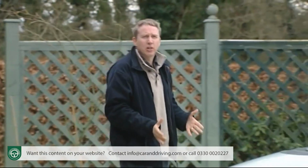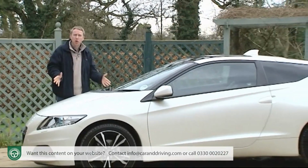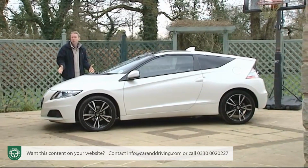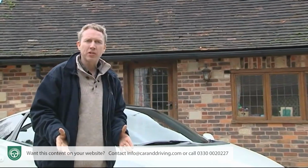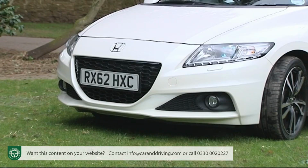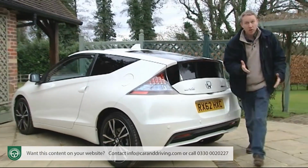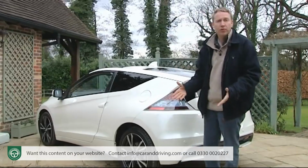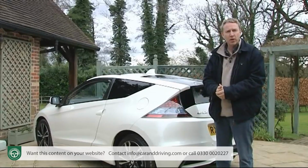The CRZ looks exactly as a Honda sports car should. Its wedgy profile and chopped back tail showing us precisely what an 80s CRX coupe would look like if it were modernised for a very different world. Smartening tweaks to this improved model include revisions to the front bumper and grille. While at the rear there's a more aerodynamic diffuser. Larger 17-inch alloy wheels too on this top GT variant, though these do lose you a few tenths on the 0 to 62 mile an hour sprint time, and they add a fraction to your running costs.